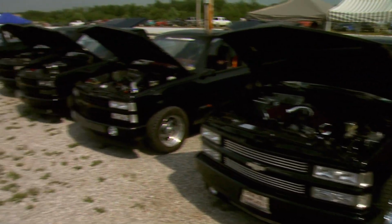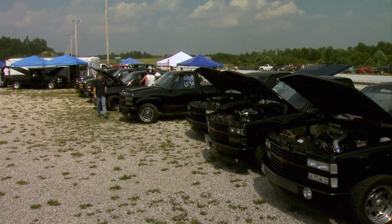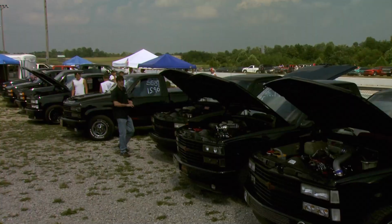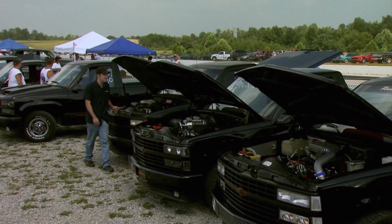Man, this is sport truck heaven. The North American Truck Club is out in full force with their Chevys. And whether you're into nitrous or turbos, superchargers or natural aspiration, they've got it all for you, all flavors. So let's check them out.